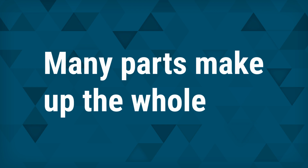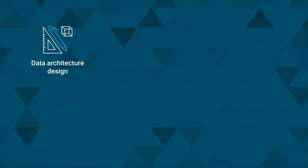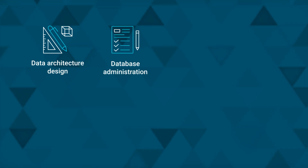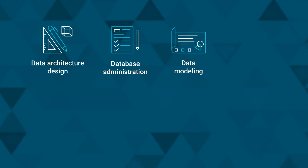These are the separate disciplines that are part of the overall data management process. Data architecture design provides a blueprint for managing data and deploying databases and other data platforms, including specific technologies to fit individual applications. Database administration involves various tasks for creating and managing databases, which are the most common platform used to hold corporate data. Data modeling diagrams the relationships between data elements and how data flows through systems.